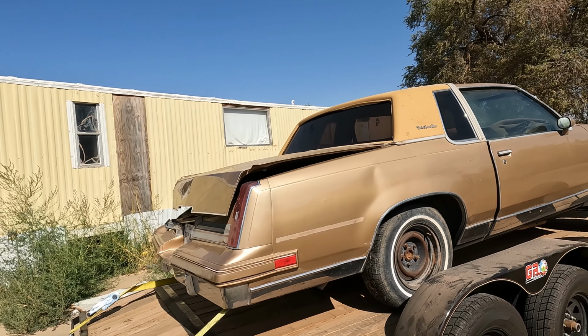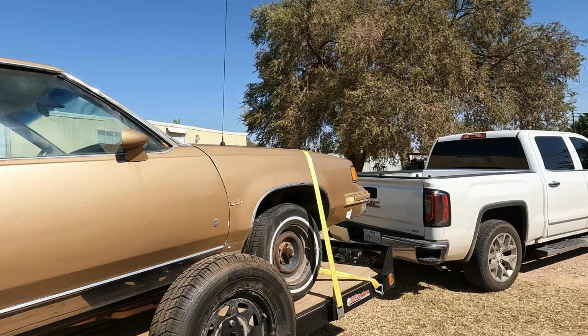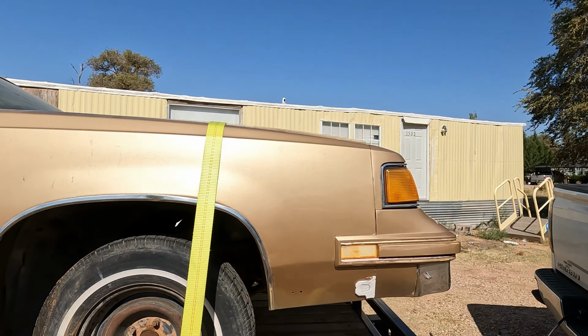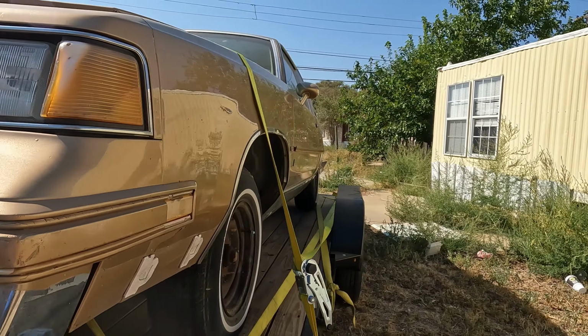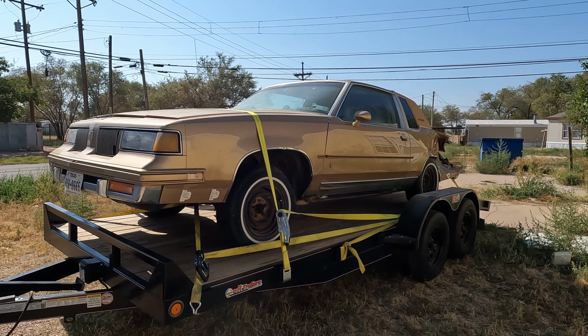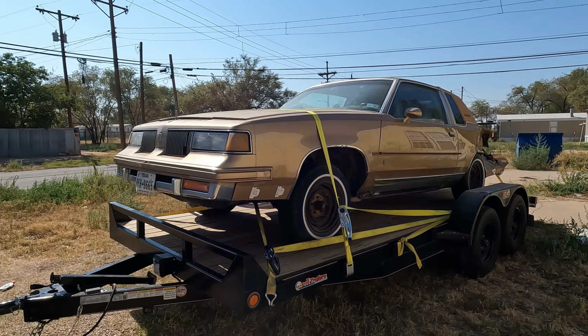It's loaded, strapped down. We strapped down the hood so it doesn't fly off on us. So I think it's good to go. Looks like it anyways. We'll see what it does on the road. Well, good little parts car. So we're about to head out and go get it unloaded.